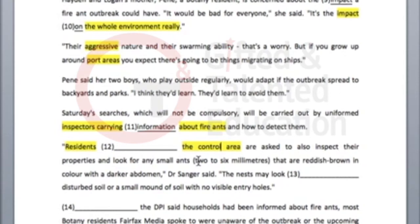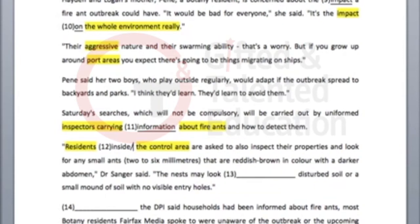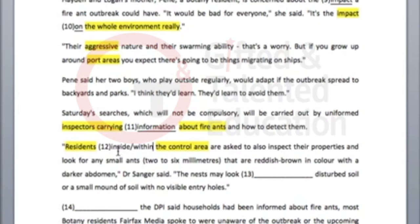Any one of the answers is fine. Okay, again, it's a preposition. If you've guessed inside, you are correct. That's the easier answer, and the harder answer will be within. Okay, so both answers are acceptable. You may choose any one of them.